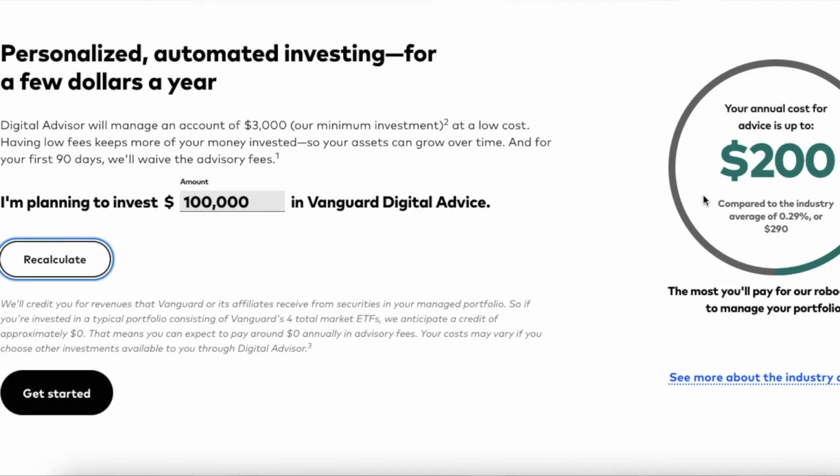Vanguard charges a 0.20% advisory fee. That means that for every $1,000 you have invested with Digital Advisor, you will pay $2 in fees. It's also worth noting that there's a minimum account balance to access Vanguard's digital advisor. Investors need to have at least $3,000 to invest. So while Vanguard has definitely come a long way in terms of being the right investment option for beginners, it may not be the right choice for everyone who is just starting out.